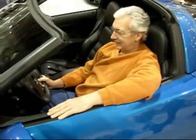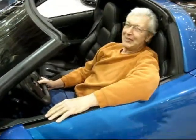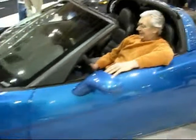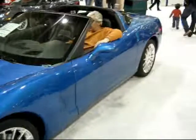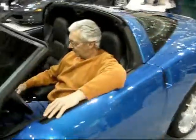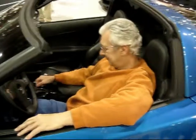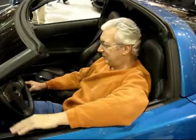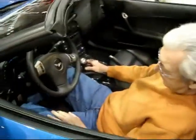So, we haven't looked at all the cars yet, but I think Norm found his favorite. Norm's a Vette guy. Six speeds. Six? On the floor. All forward? One goes backwards, so okay. Seven speeds. Got a horn, everything. Nice.